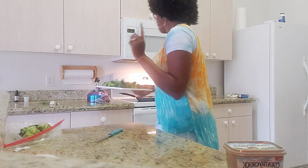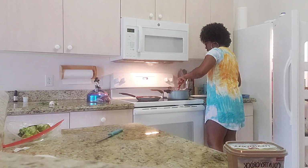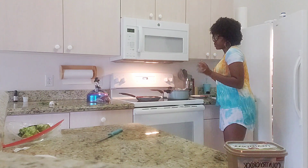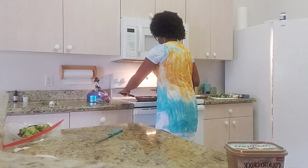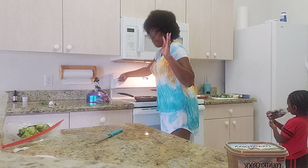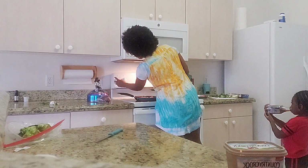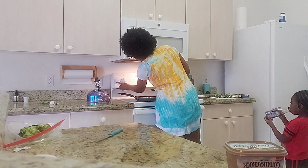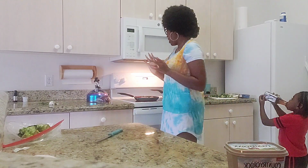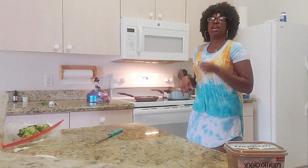Alright. So, this is done. So, I'm going to start these right here. I'm going to go ahead and put these on 4. For my stove, it goes from low, 3, 5, and 7, and high. I normally put my food between low and 5. I don't go above 5 when I'm trying to cook really fast, and then I bring it back down.